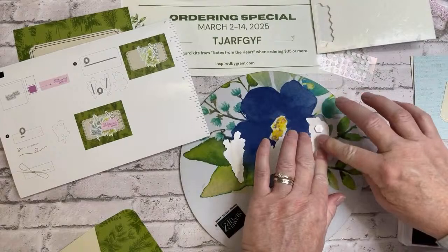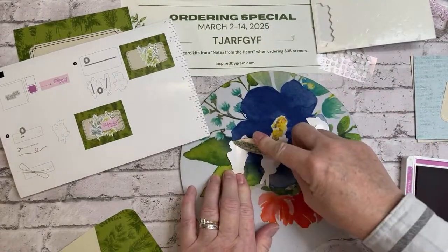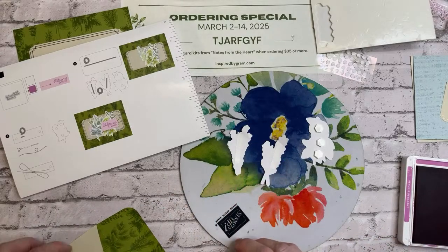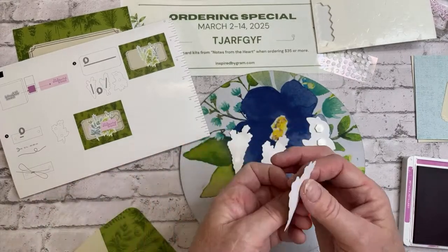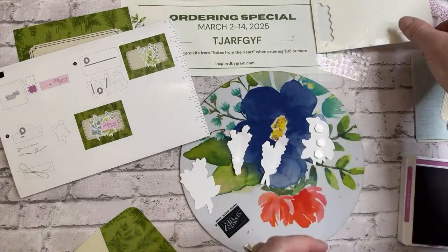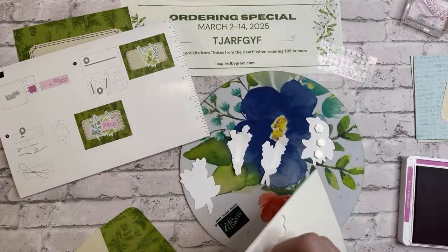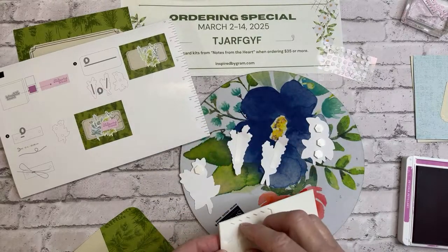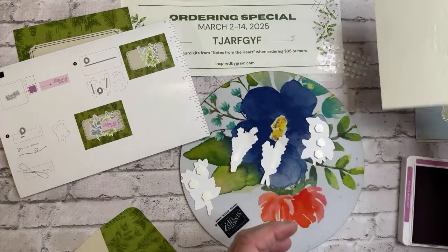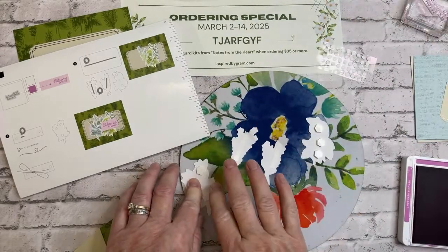Press those down good. Let's take our bone folder to these two. And then finally, this one here, it's going to have 3 dimensionals. So 1, 2, and 3. Again, press those down.